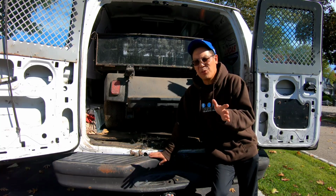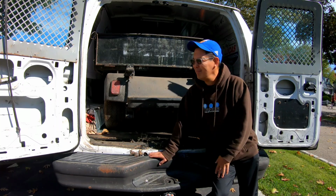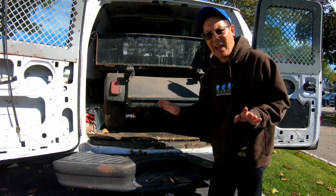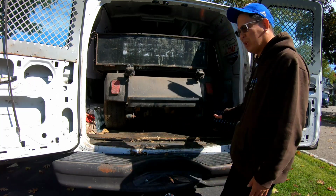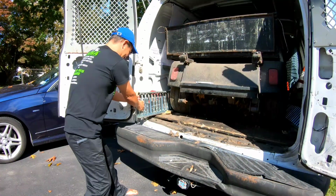Whether or not it's worth putting it together and getting it going again, I want to. Also, the rear tires were flat, so I used my auto tire inflator, and we pumped it up, and it's holding air. So we'll get this out, and we'll see more about it.